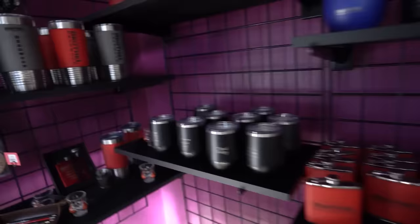Gotta love this. They even have shot glasses with tokens, little pins. Wow.